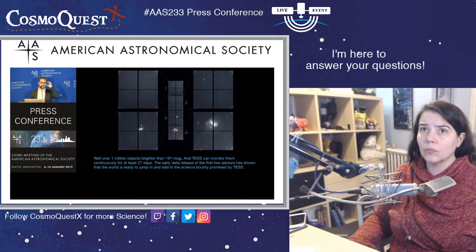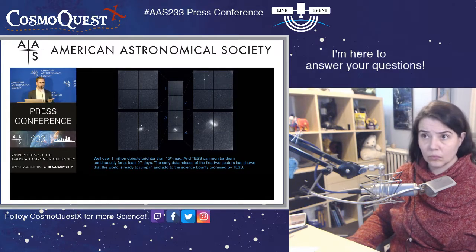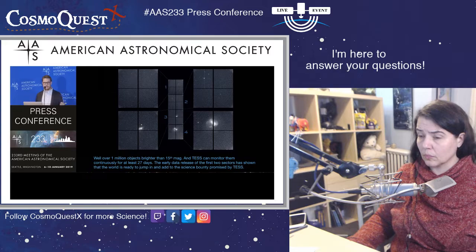So I'm going to show this image again because it's a truly fantastic image that I think blew all of us away, even those of us who kind of knew what to expect from the mission. This image has over 1 million sources for which TESS can get very precise photometry. And we get an image like this every 30 minutes, almost unblinkingly, for a month. And then we move on to another field.